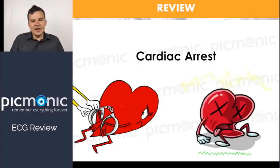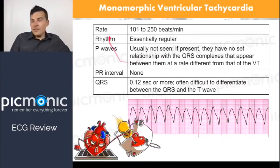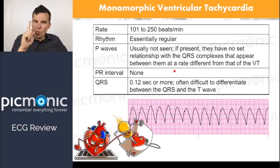We'll move on. So let's talk about the cardiac arrest algorithms here, just so we can go over these before we finish up. So monomorphic VTAC. Now, first off, there's monomorphic and polymorphic. Mono means one. Morphic means changes. So one-change ventricular tachycardia. So it's going to look the same every time.